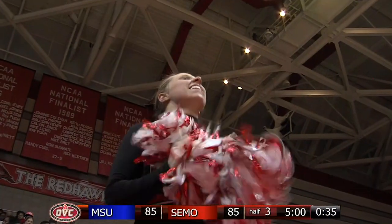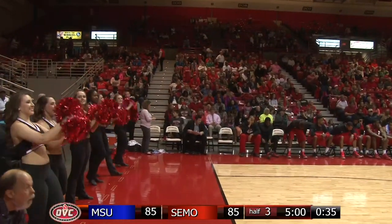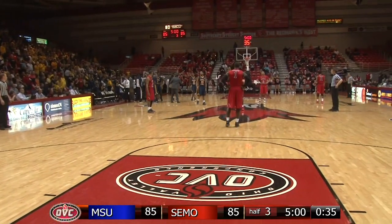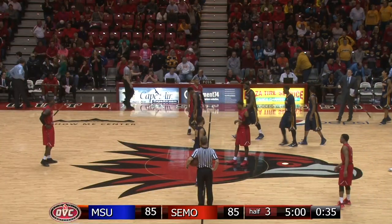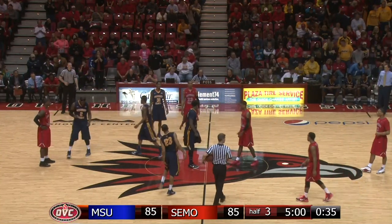It's 85 all as we go to overtime. Again, we did it last year. We did it twice last year with 2 overtimes. And now the Racers, here's their situation. Payne's fouled out. Williams 4. Sapp 4. Moss 4. For SEMO, 4 on Calvin, Wallace, and Cleveland. And J.T. Jones, the walk-on, also has 4.